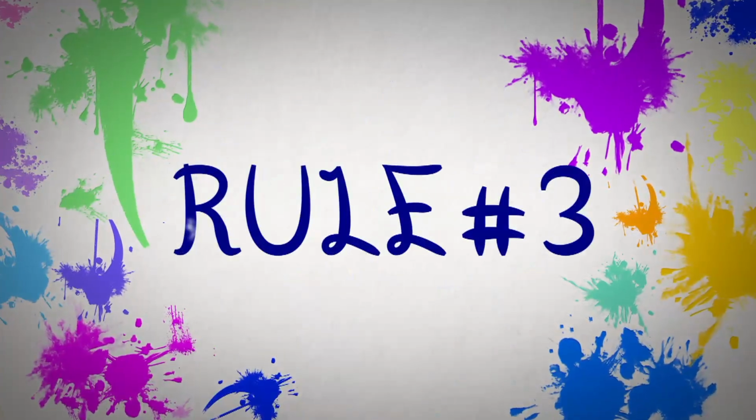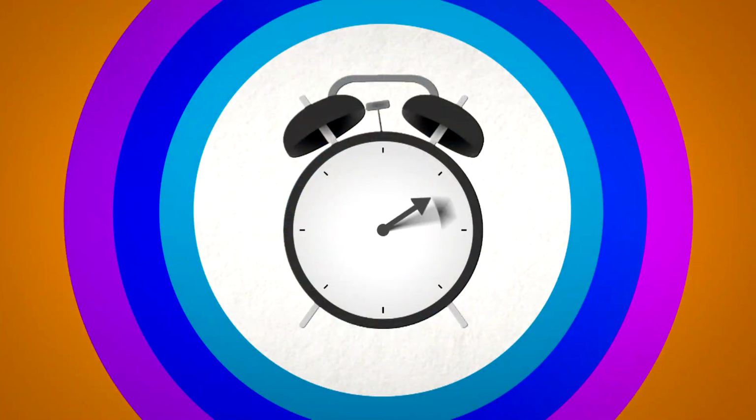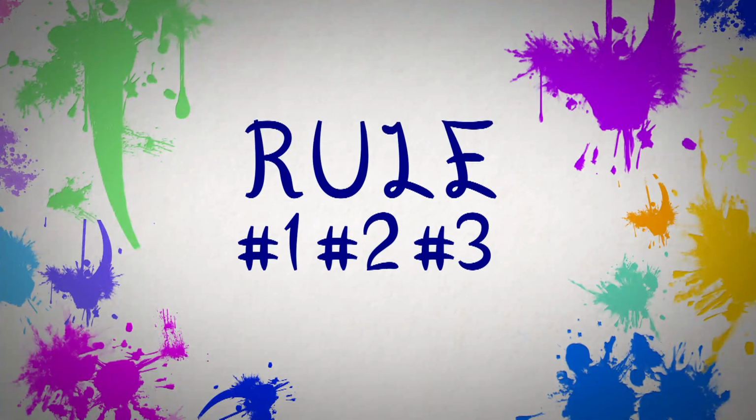Rule number 3, dispose of leftover paint by mixing it with some type of absorbent, like old coffee grounds or shredded paper. Then just wait, and once the paint is dry, just toss it in the trash. There is, however, one exception.